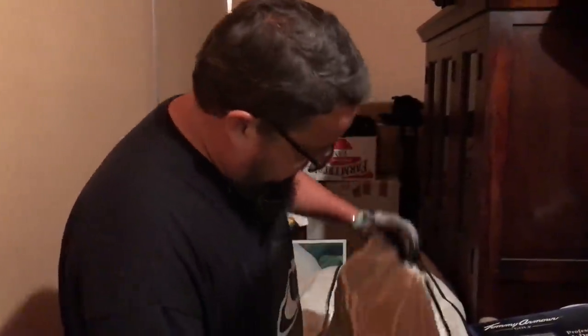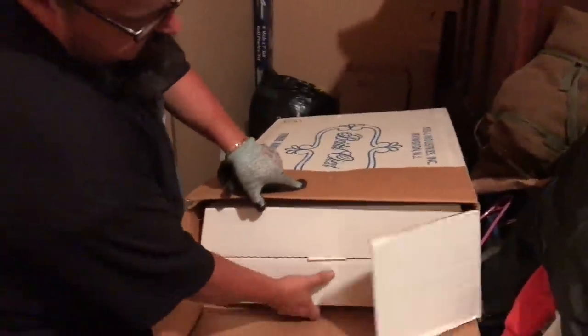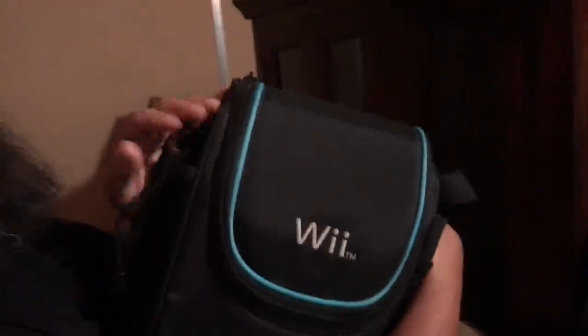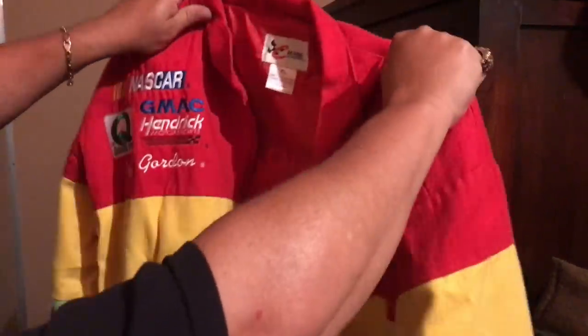Oh, it's her wedding gown. It is, isn't it? Is it, or is it a bridesmaid? No, it's her wedding gown. I already found the wedding dress, so what? Whatever could this be? Oh, my goodness. What is this? Yeah, that's her second wedding dress. So, when you get remarried, do you keep your old wedding dress? Do you have your old wedding dress? PS2? Oh, yeah, baby. Jeff Gordon. Shut up. What? Did we find Jeff Gordon's jacket? No.